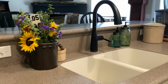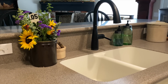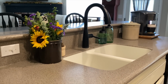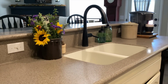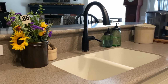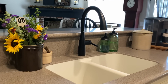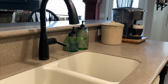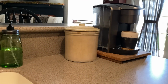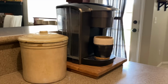These are just some birthday flowers that I got over a Labor Day weekend. I celebrated a birthday, and one of my mom's gifts were just a bouquet of flowers. She always brings me flowers, and I just love them. And there is an old cash register number that I just put and tucked in there. In this old crock, I have all my K-cups for my coffee.